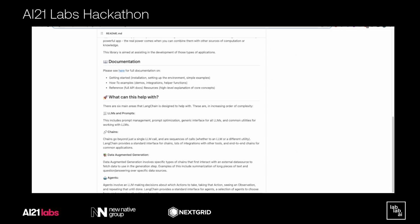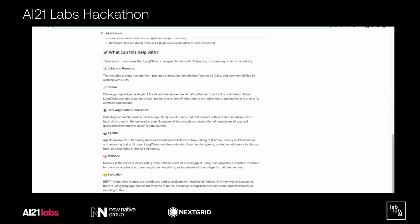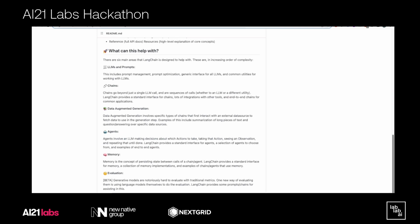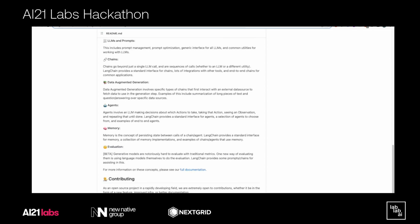They also have a great documentation domain, but I'm not going to cover it here because it's too much. But it explains all the parts in it and what they mean. This library is made of chains and agents and memory evaluation, and it even explains what I need to do to contribute, even though it's pretty easy to comprehend, but it still explains what I need to do to contribute to this library if I want to.